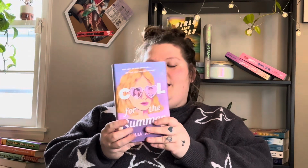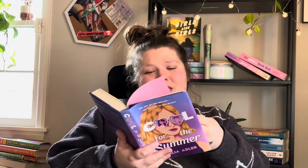Cool for the Summer. This is by Dahlia Adler. This is a book that I got from Thrift Books, hardcover, pristine condition for, I think I got this one for $6, $7. That's usually how much I will pay, up to $8 or $9 for a hardcover. And then for a paperback, I'll usually pay up to like $6.